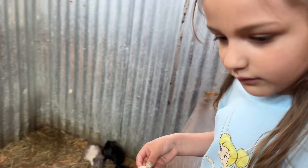Only $20 a piece. You could try them out here and then pick which one you like. I will pay $20 to not take one. Can I have that one, Daddy? What do you want to do, Bri? Take a guinea pig home. I just said what the sign said.